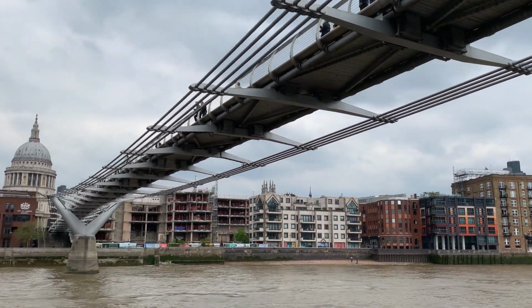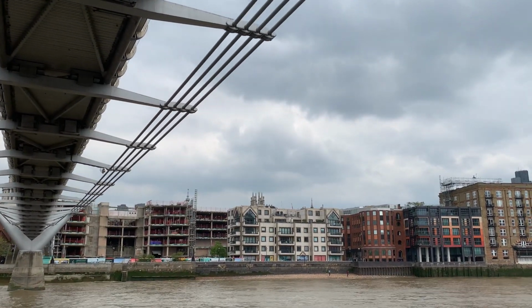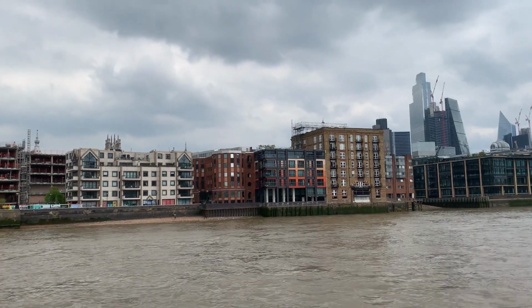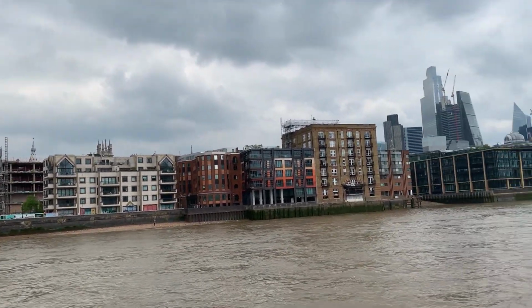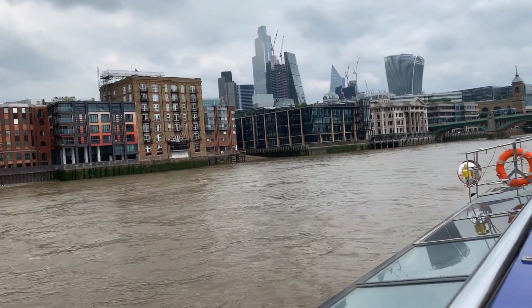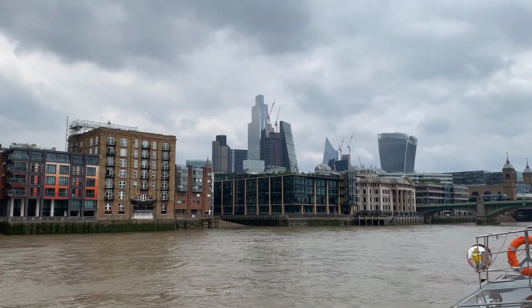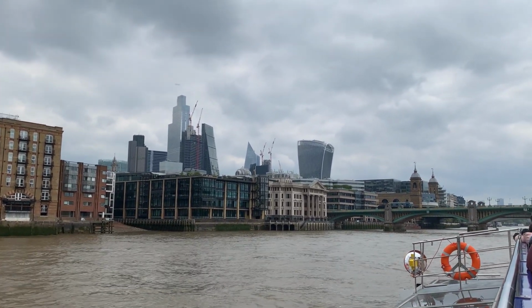This bridge was opened at 9 o'clock in the morning by the Queen, and it was closed at 10 o'clock in the morning by the police, because it was swaying side to side. It's where it got its nickname, the Wobbly Bridge. Now the architect, live on television, he said there was nothing wrong with my bridge. It was the way Londoners walk.